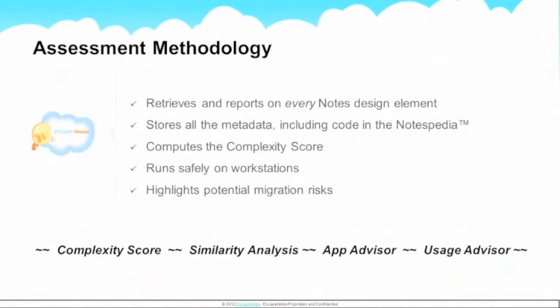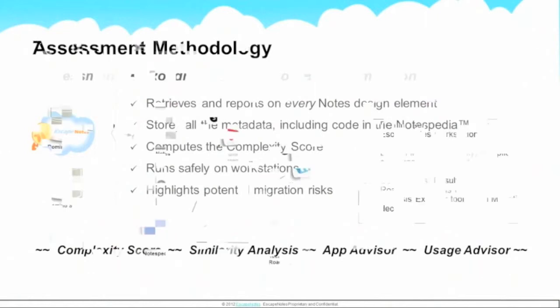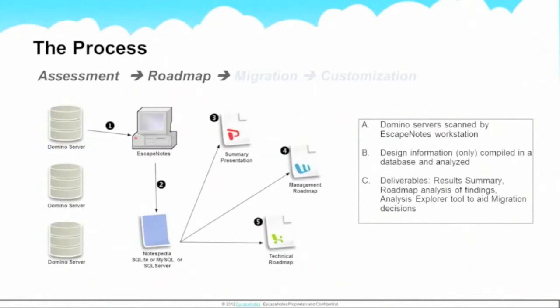So how do we operate? Well, we run on one or more workstations. We do not install anything on the Domino server. We do not read data from the Domino server, only metadata. And we will then, usually with a read-only ID, retrieve all metadata from all the Notes databases, store everything into a central relational database from which a set of tools are provided.